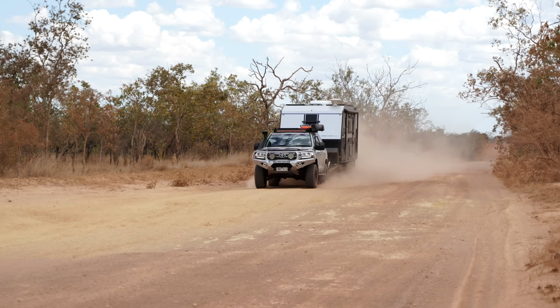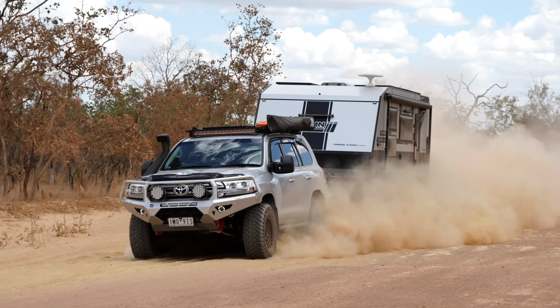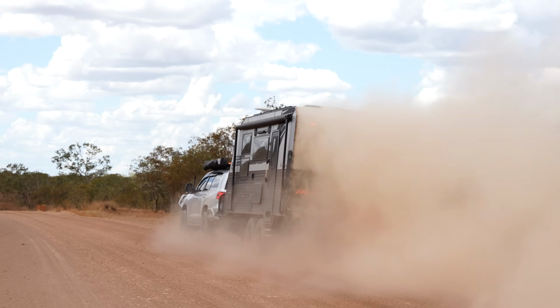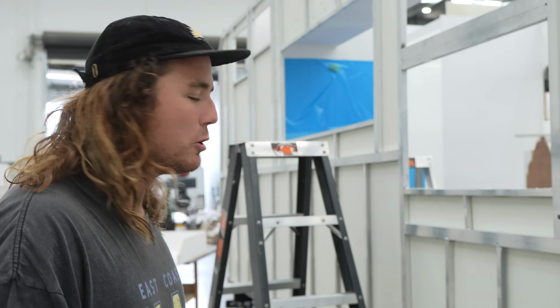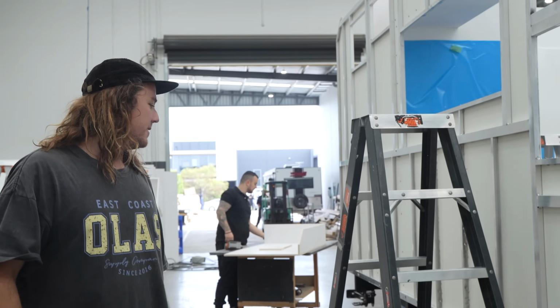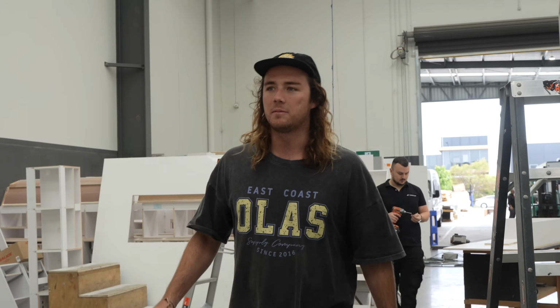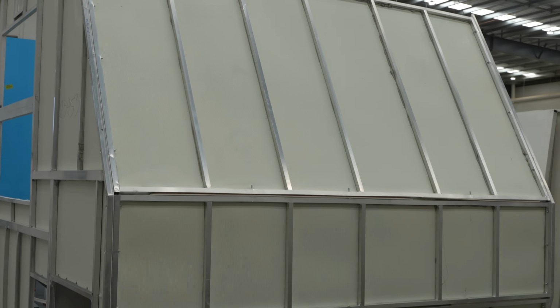That's why these things are indestructible, and just the little things like that is why you can take them to Arnhem Land, you can take them to Cape York, you can do the Gibb, you can do any track in Australia, and this van isn't going to fail on you because of the little details. So anyway, I'm pretty stoked about that. We're still running these shitty rims, but everyone seems to really like them. But yeah, anyway, exciting times. Next stage is going to be wiring, and yeah, should be sick.